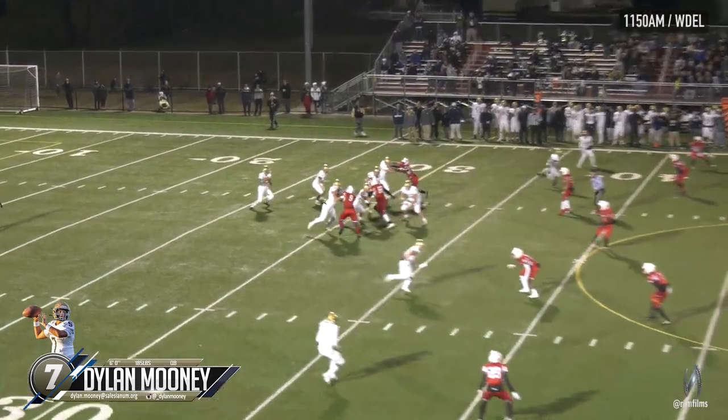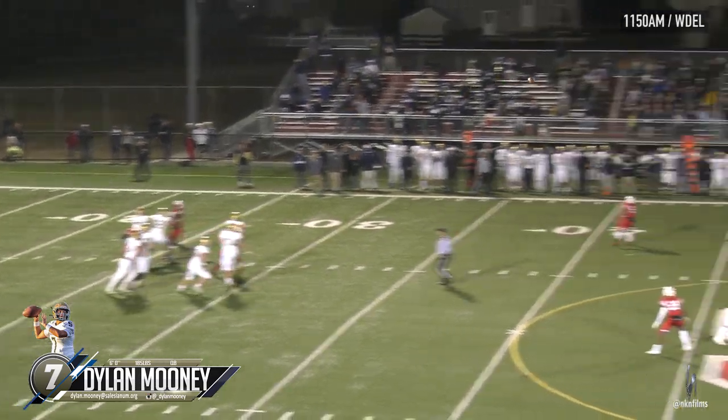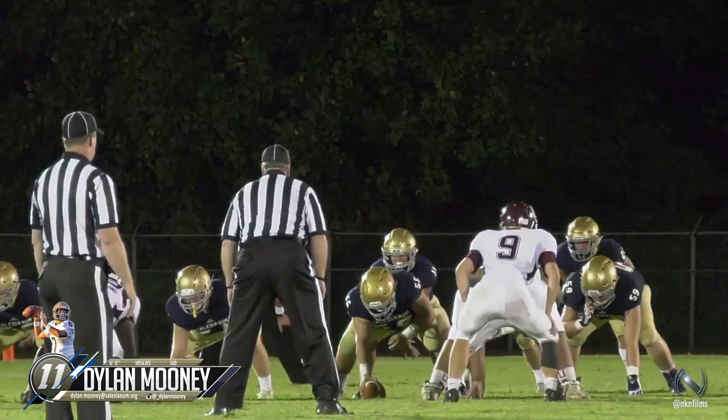Gun for Mooney. Pump fakes to the left. Back shoulder pass. Just a superb throw.